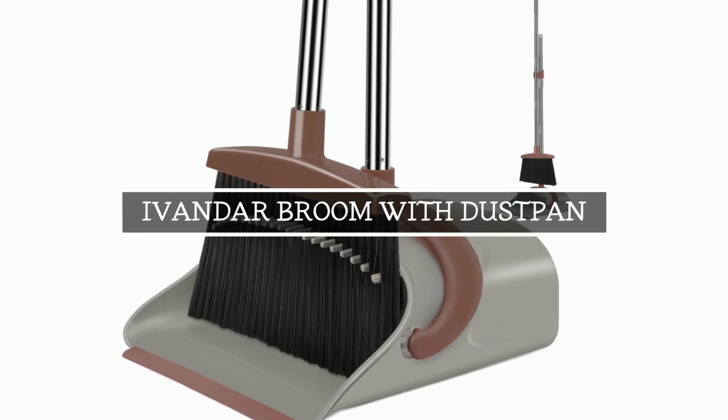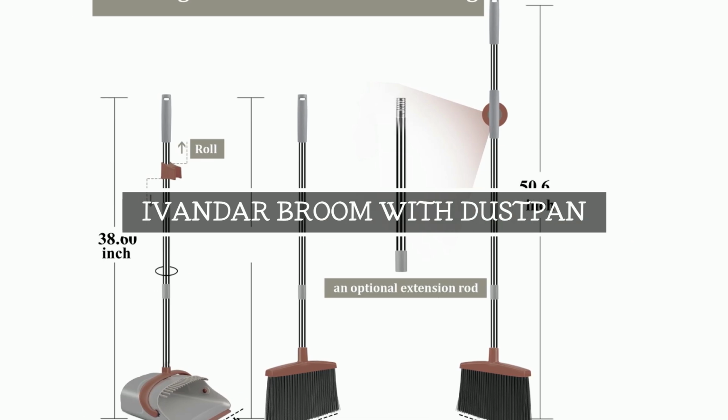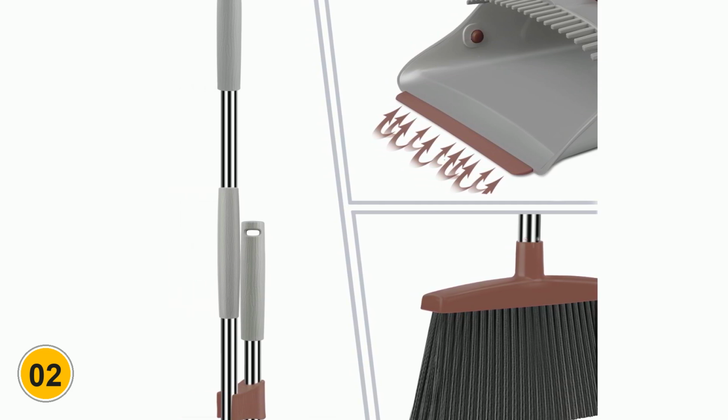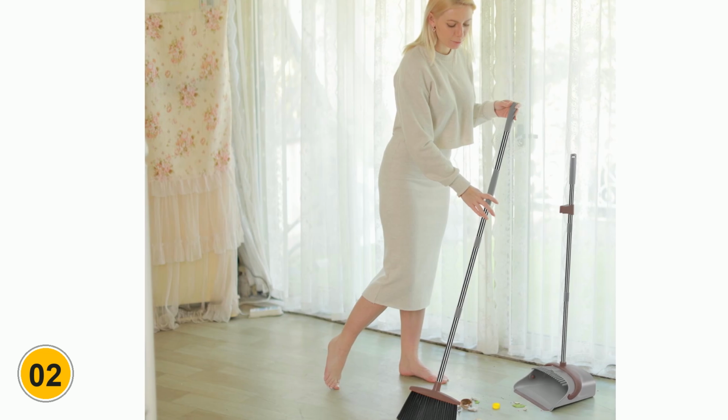Product number 2, Ivandar Broom with Dustpan. Next, we have the Ivandar Broom with Dustpan Combo Set priced at $21.28. This one stood out due to its adjustable handle and effective pet hair removal. If you're tired of bending down while cleaning, this deserves your attention.